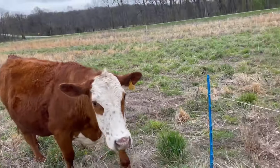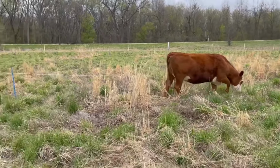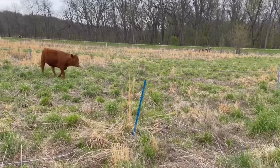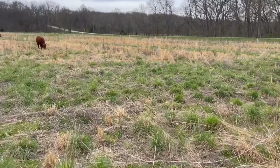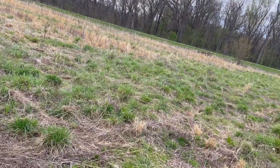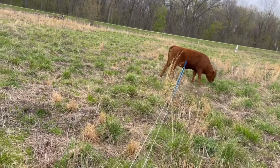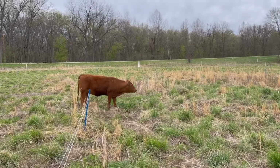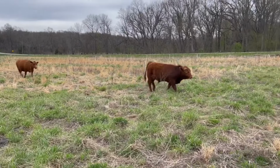See if it causes them to move a little bit faster. Got a call here in a few minutes, so don't want to spend the whole day chasing the cows. But here comes Ginger. The stragglers, but they're coming. Everybody's coming.